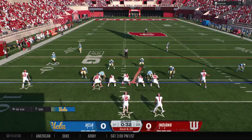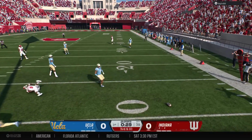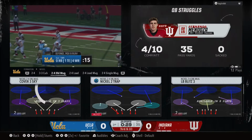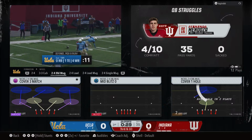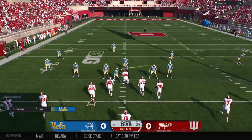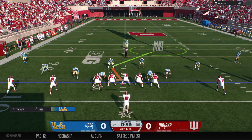Backed up now, here's 2nd and long. Looking to fire. Got rid of it quickly, but it's incomplete. And that's one the offense just needs to be able to hit, right? That's a completion they should be able to hit in their sleep. Receivers got to do a better job. This offense really needs to get something going. Punt on the opening drive, and now a 3rd and 10 coming up.